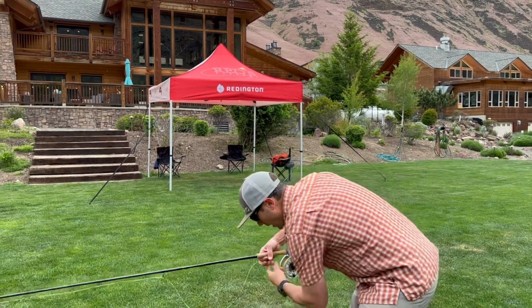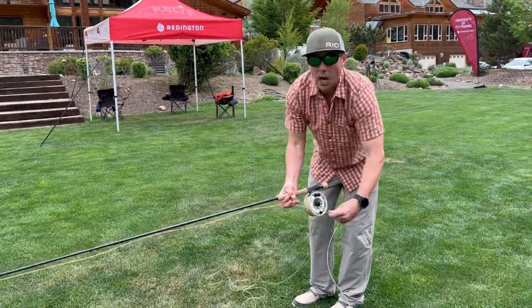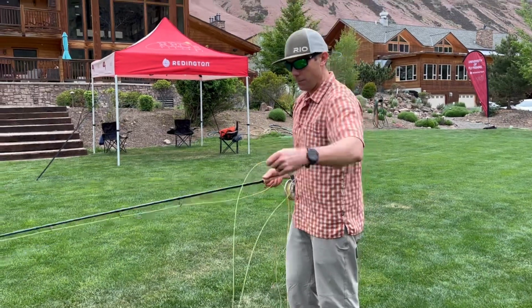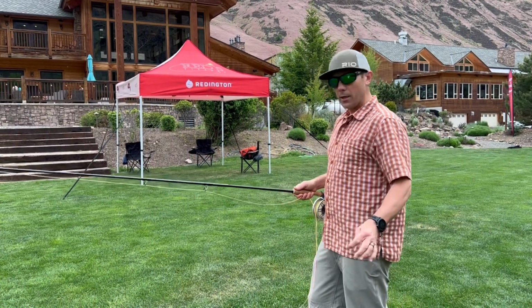So I'm gonna stack my line again, okay? So I'm gonna neatly stack this. In a tropical environment, my line would not have that much coil and memory in it. And I'm gonna get just over rod length of line, and I'm gonna hold my leader halfway out like that right there, and I'm ready.